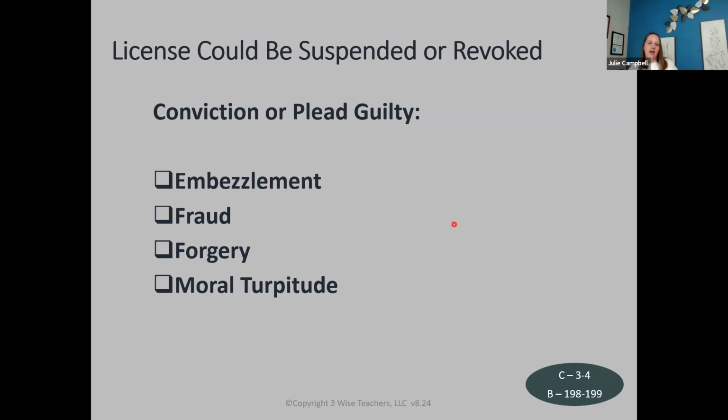Every single disciplinary action is handled on a case-by-case basis. So you can't look at me and say, well, if I do this, what's going to happen? I don't know. I'm not the Real Estate Commission, but they review all the facts, they review all the information, and then decide what, if anything, they're going to do.